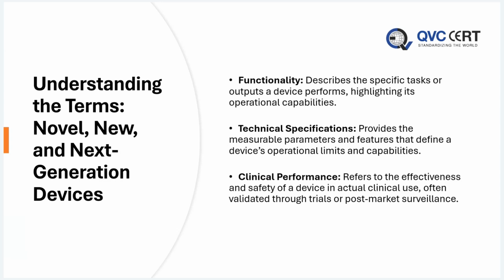Now the third and important point is about the clinical performance. It refers to the effectiveness and safety of the device in actual clinical use, often validated through trials or post-market surveillance. So clinical performance is more related to validating your scientific justification relevant to your intended use. So whether the device is effective in actual clinical condition or not, right?